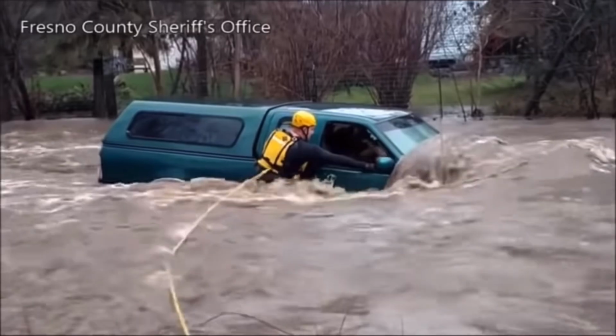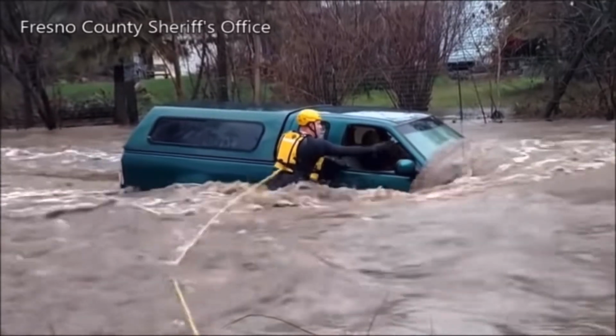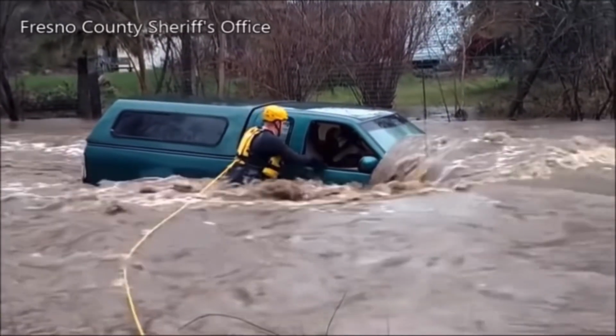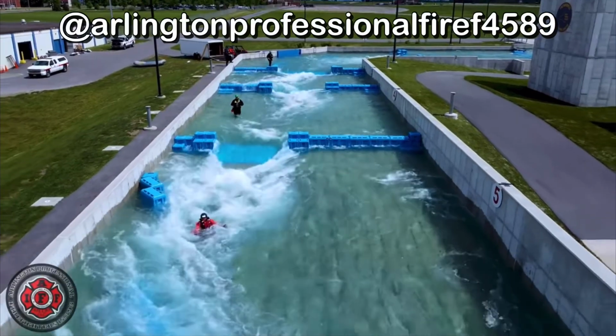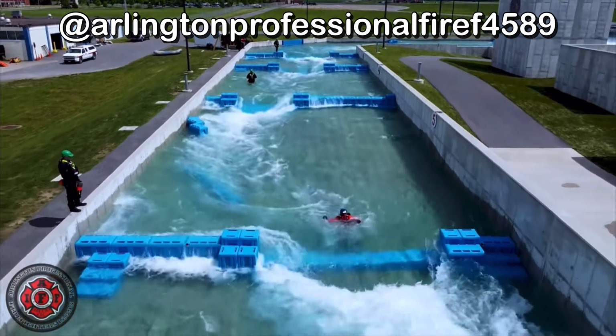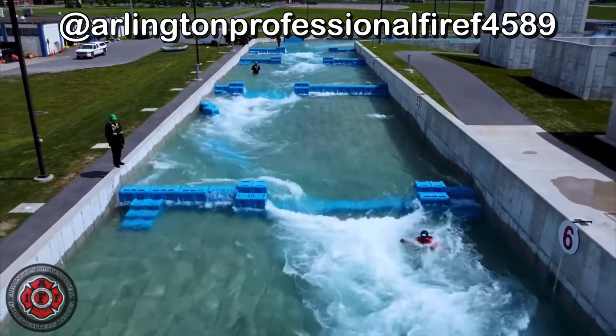Okay, you're out of the car, but you're in fast-moving water. Now what? Certainly don't swim against the current like salmon. Hopefully, you and your kids know how to swim on your back. This is such a valuable skill to know. Even infants can learn how to flip themselves over and float on their back.